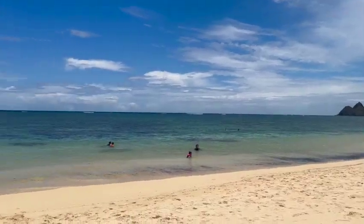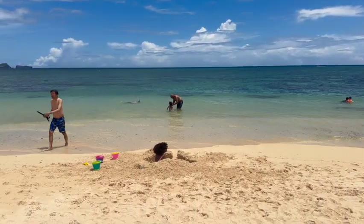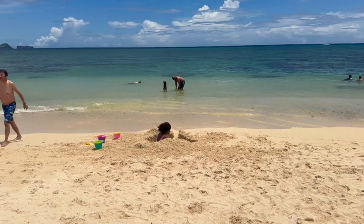So we've been here for probably over an hour. Now it's starting to get busier. But it's definitely less busy than any beach you would go to in Waikiki, just because there's not a lot of parking, so it doesn't really have the option to be busy. We have seen quite a few different fish out on the reef, which is super cool. There's a ton of reef over here, which is why it's probably rated pretty good for snorkeling. Jay has dug herself into a hole.